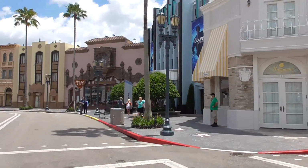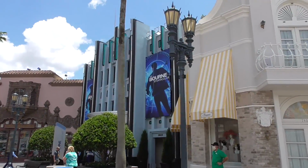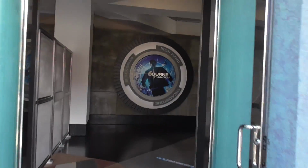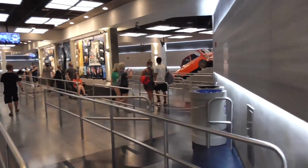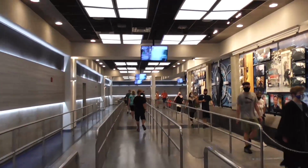Hello, Bourne Stuntacular that I probably just missed the showtime. Hello, Blue Banners. Will I make the 1 p.m. show? Yeah, just one. Right this way. Awesome. Yay. I hope it's not bourning. No, bad. Ooh, wow, really open in here.